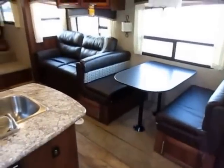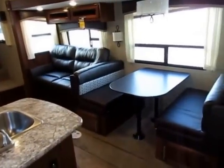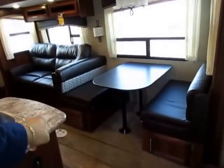By the way, all this stuff is real wood. That's not pressed foam. Nothing wrong with pressed foam, I just prefer real wood for the longevity. And there's easy storage under both sides of the dinette there.